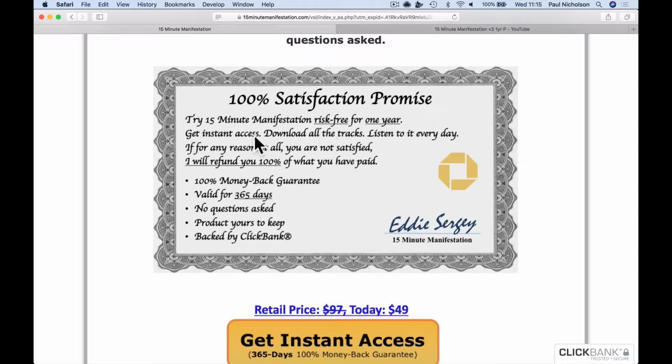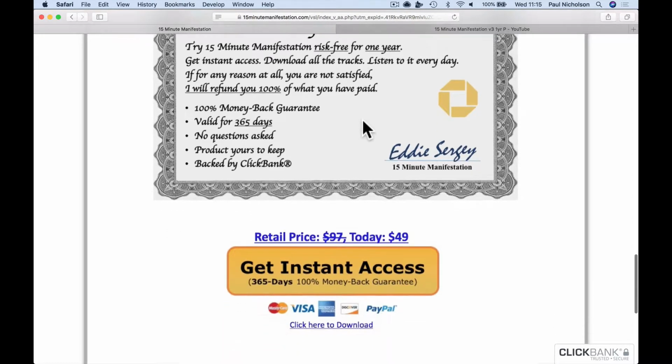And here's the certificate saying, try it, here's your guarantee, download all tracks, listen to it every day. I will refund if you're not happy, 100% money back, valid for 365 days, no questions asked. Product's yours to keep, backed by ClickBank. So it'd be interesting, if I asked for a £200 refund, would I get one? And it's saying here that you would. You're buying it through ClickBank, so I would presume you are.